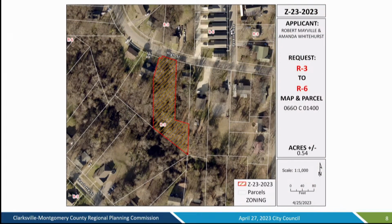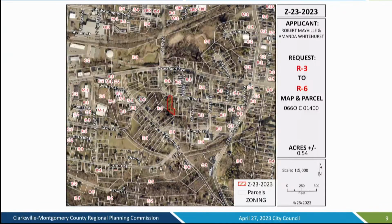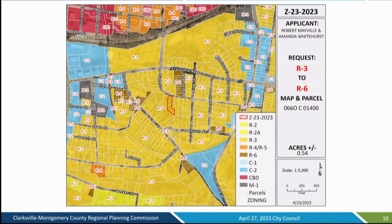Mr. Tyndall, please, sir. This is Planning Commission Case Z-23-2023, application of Robert Mayville and Amanda Whitehurst. This is 0.54 acres, currently zoned R3 and requesting to go to R6. It is not an extension of the R6, but there is R6 in the general vicinity. The parcel fronts High Street, approximately 525 feet south of the Crossland Avenue intersection, City Council Ward number 6. It's a parcel with moderate to steep slope, overgrown with vegetation, and the applicant's statement is for single-family infill development.